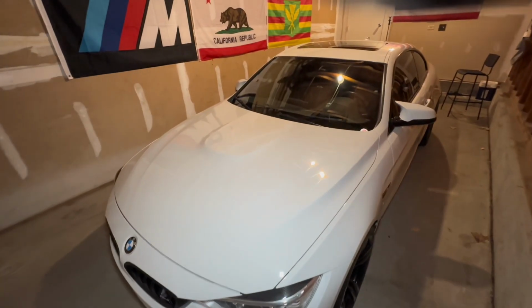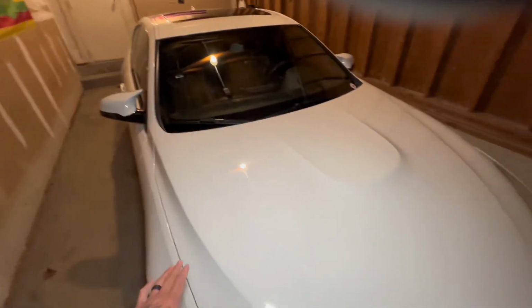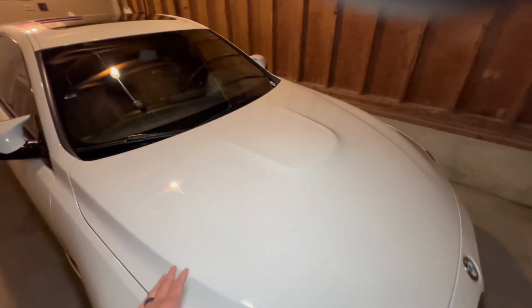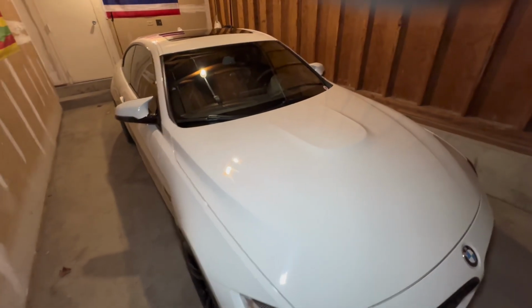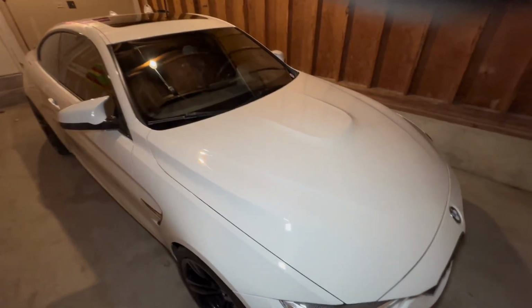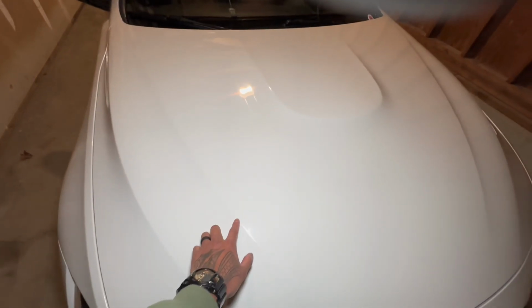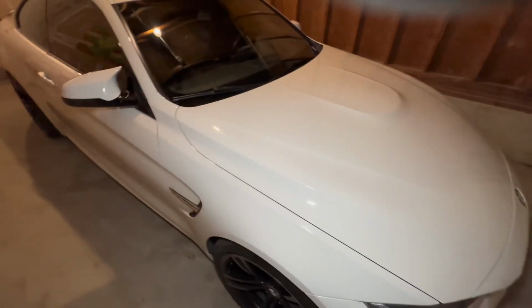Some of the things that you can expect with a high mileage F82: the paint is not going to be in perfect condition. At least this one that I got, there were already a lot of swirl marks. I'm not sure what the previous owner did to get those swirl marks, but I've been hand washing these ever since I've owned it. This one on the hood right here, it's smooth right here, but there's a spot that you can tell is a different shade of white. I think the clear coat just peeled.